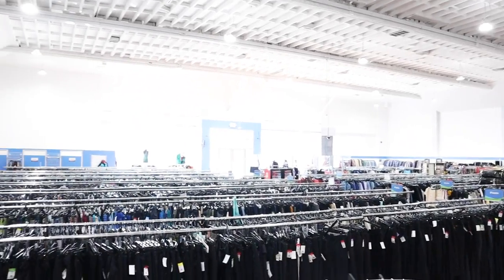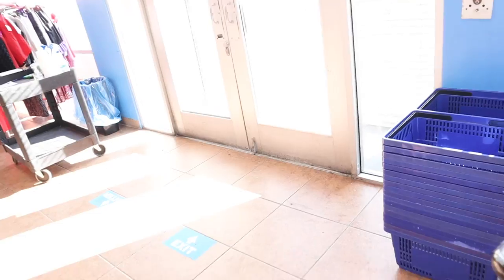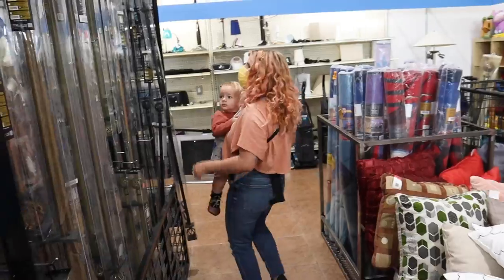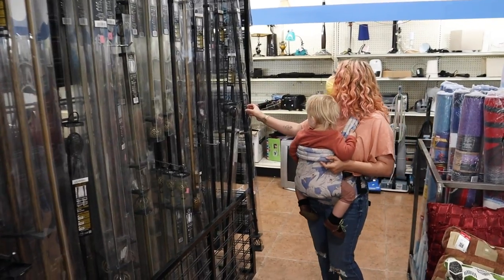Look how early we are to the store. We're the only ones in here. Look, more curtains over here. Oh, I like this one. Oh, and it's nice and long.